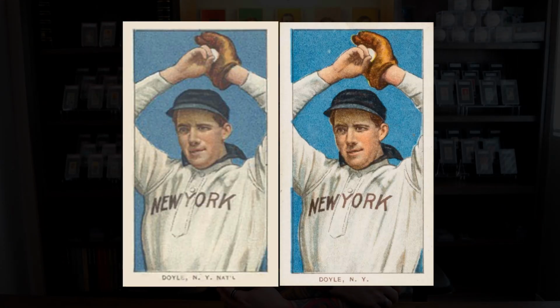So first, let's talk about the two error cards and the drastic value difference between the error version and then the corrected version. First up here, we have the $1 million card. Joe Doyle, New York National, followed by just Joe Doyle, New York. Now, number one, how did this happen? This is because the designers of the set confused Joe Doyle with Larry Doyle. This was found just a few printings into this Joe Doyle card. And so this error card was not actually discovered until in the 90s.